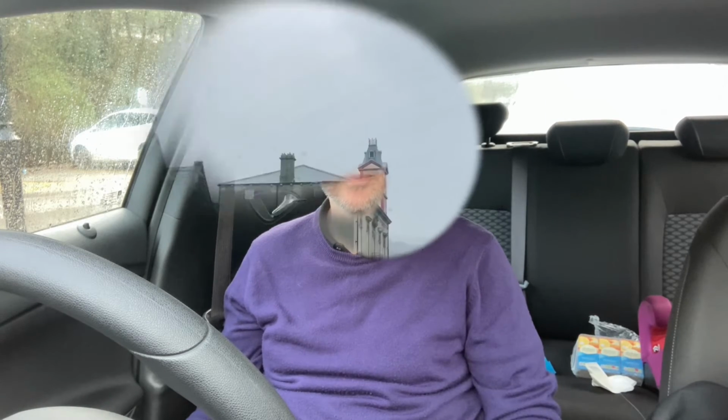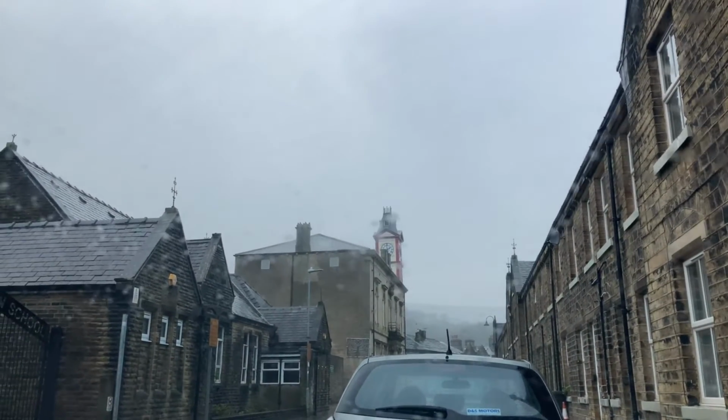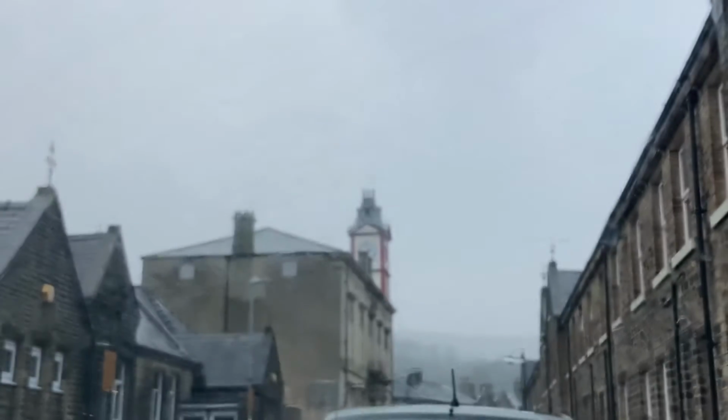So we're going to take a look at some of the pubs that were used in the show, and some of the other main scenes and iconic figures in the show. So this little town is called Marsden, and a lot of filming was done here as well. As you can see, it was absolutely chucking it down.